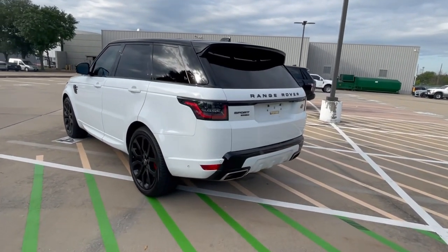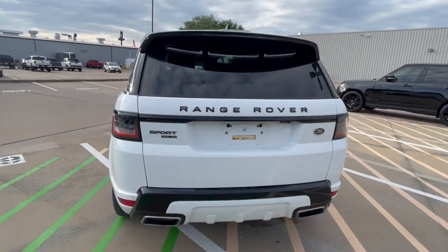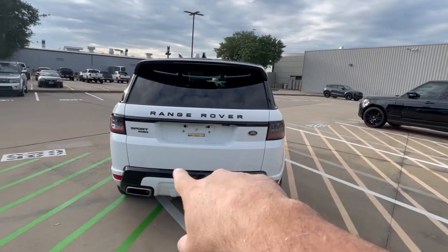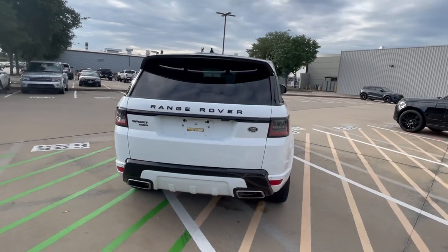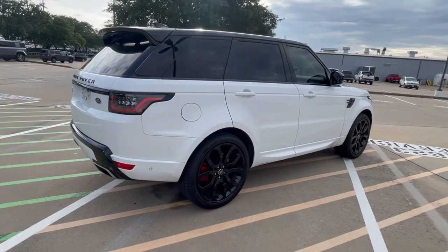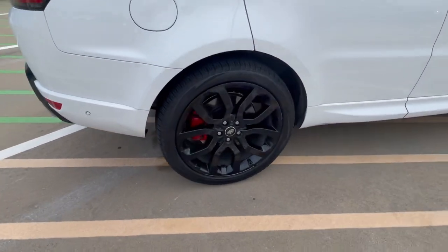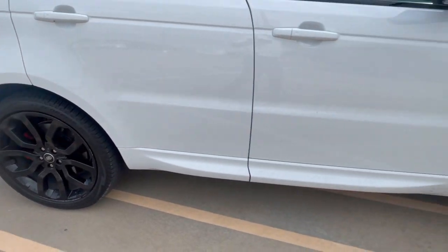All right, let's zoom in just to let you see it's a P525 V8. It does have the black packs. If you look, the letters are blacked out. The little strip underneath the Range Rover that underlines it, blacked out. The little hoop at the bottom. It's got the black rims, black top, red brake calipers. Those are the OEM Scorpion Pirellis.